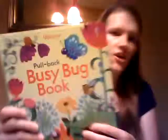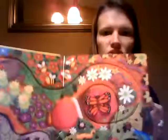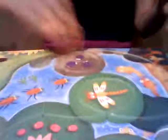This one is called the Pullback Busy Bug Book. And you can see it comes with a bug. We also have a busy car book, a busy train book, and a busy Santa book. So as you can see, there's a story on each page, and there's also a track for your little bug to travel on. So I'm gonna move this down so that you can see it work. So I'm just gonna pull it back.